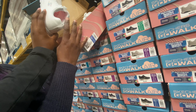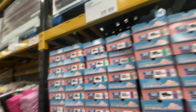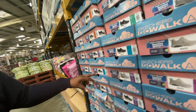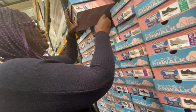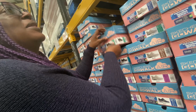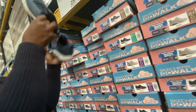Oh, you could walk for hours in them. Yeah, that's fair. I like the blue ones, but I don't like the... They've got black. Have they got black? Not really. I don't like this on the side of it. The best one does look like the navy. The navy does. The best ones look like the navy.